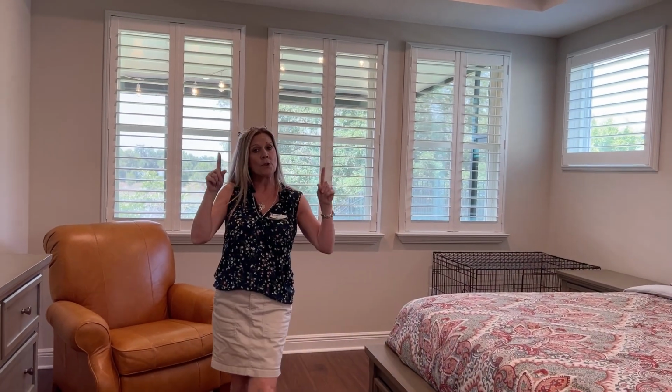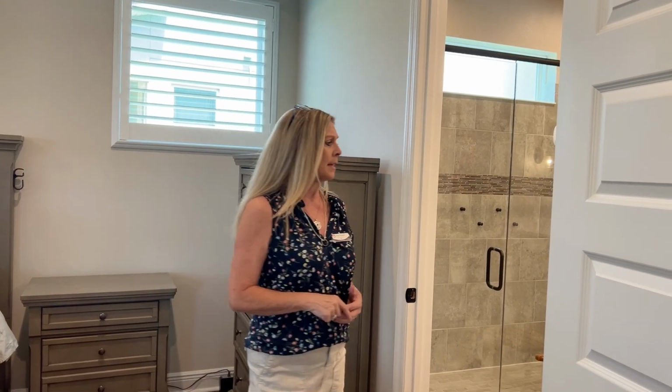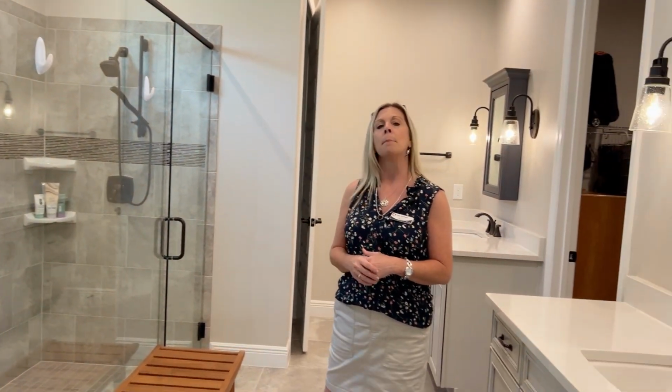Tray ceiling here with 4 additional LEDs. Again, the versatility with the lighting. Personally, I love, some people like it light, some people like it dark. Sometimes you're reading, sometimes you just want to get cozy. This is perfect because you can control how much light you have in your room. I think it's brilliant. And back over here is going to be the really large, very spa-like primary bathroom.